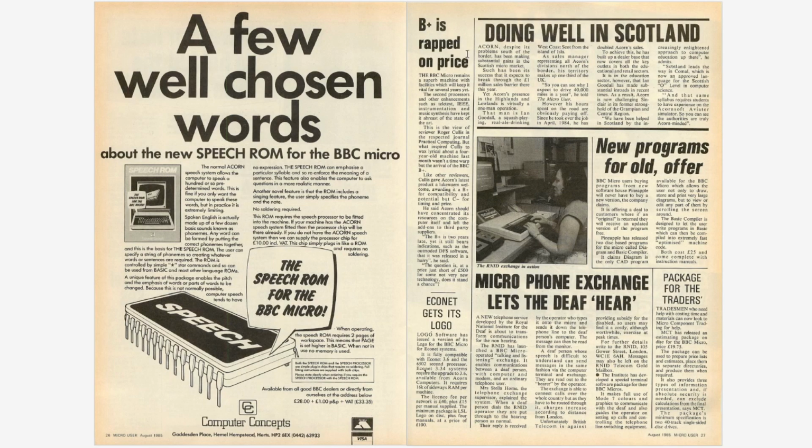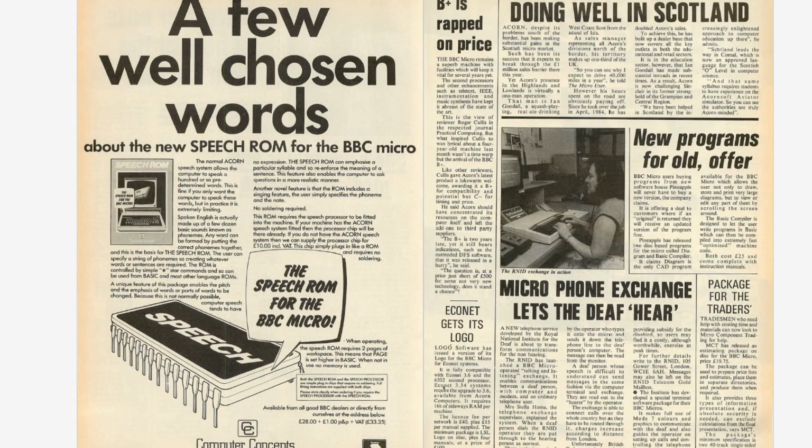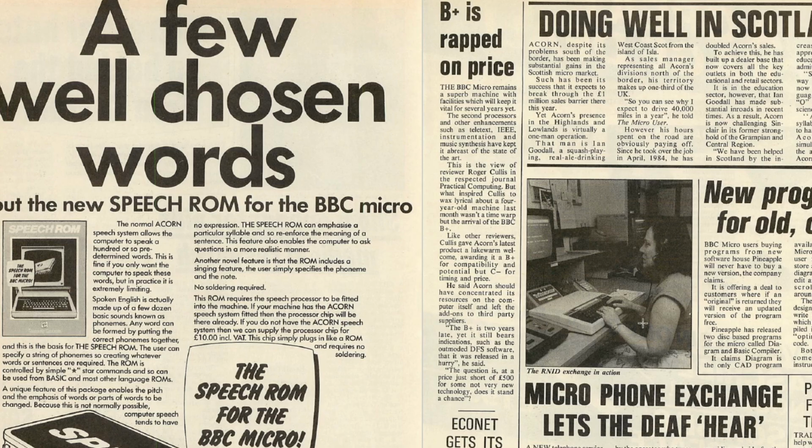Titled B Plus is slapped on price, this rounds up some of the reviews of the new computer, and most of them aren't particularly complimentary. Practical Computing's Roger Cullis gave the machine a B Plus for compatibility and potential, but C- for timing and price. He said the B Plus is 2 years late, yet it still bears indications such as the outmoded DFS software that it was released in a hurry.